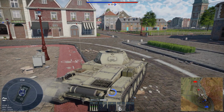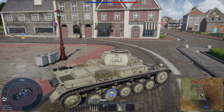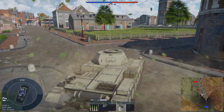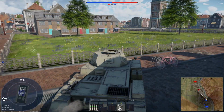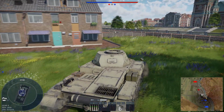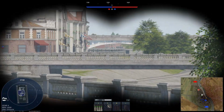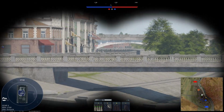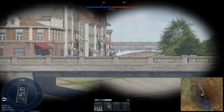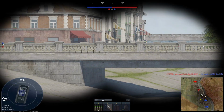Origins and development, 1934-1936. The development of the Panzer II began in 1934, following the rearmament initiatives that emerged as Germany sought to rebuild its military might under Adolf Hitler's regime. At the time, Germany's tank development was still in its infancy, with only the Panzer I, a small machine gun-armed tankette, having been produced in limited numbers. While the Panzer I was useful for training purposes, it was poorly suited for combat.